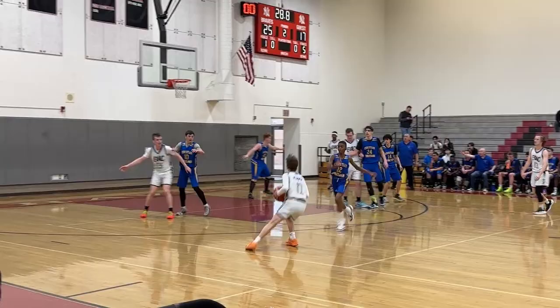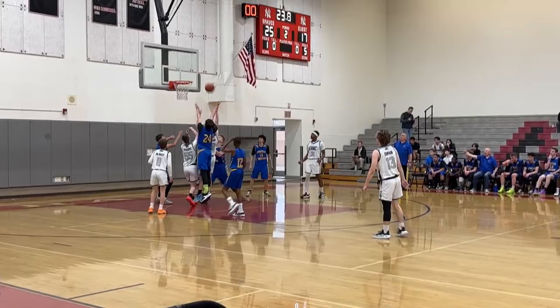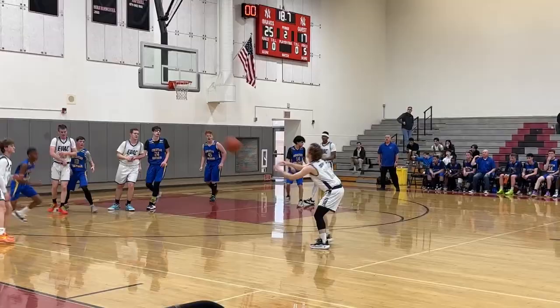Over in the back point on the high wing. He gets in. Nice little pass to Peters. Muscles his way in. A little too hard off the glass. And it looks like it is corralled by Peters somehow. He comes out with that ball. Kicks it to Doran, who is unable to get that three pointer.